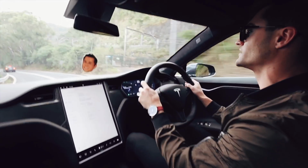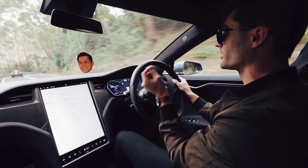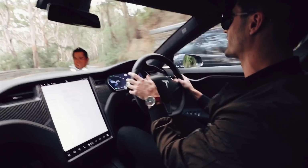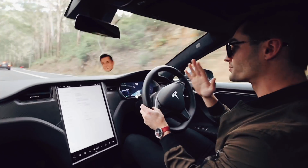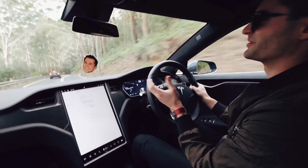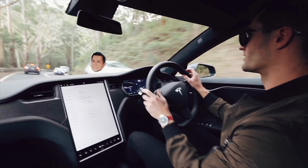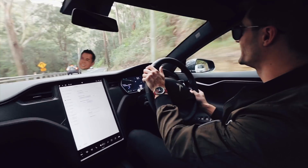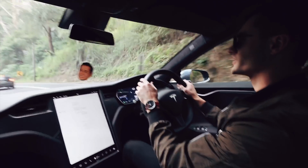It feels very planted. You've got the four-wheel drive system, you've got the traction control which can adjust the amount of torque going to every wheel, so super precise traction control. It doesn't feel like it's drifting around. It is very precise. It's not the most dynamic car in the world, but I tell you what, it's surprisingly good considering the weight and considering the tons of lithium ion that you've got underneath your butt cheeks.